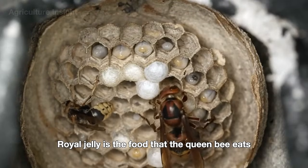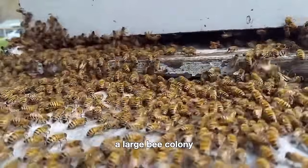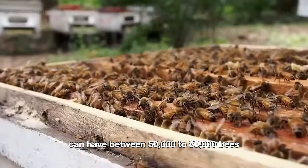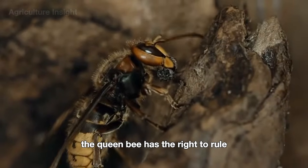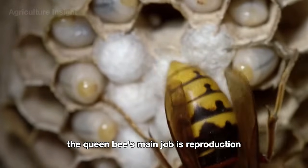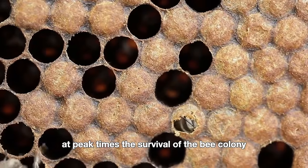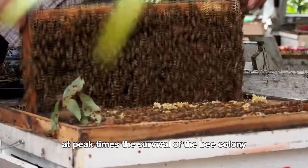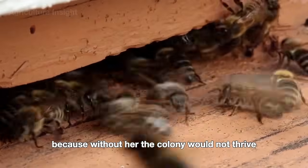Royal jelly is the food that the queen bee eats throughout her life. A large bee colony can have between 50,000 to 80,000 bees. Only the most powerful bee, the queen bee, has the right to rule. The queen bee's main job is reproduction. She lays thousands of eggs daily at peak times. The survival of the bee colony heavily depends on the queen, because without her, the colony would not thrive.